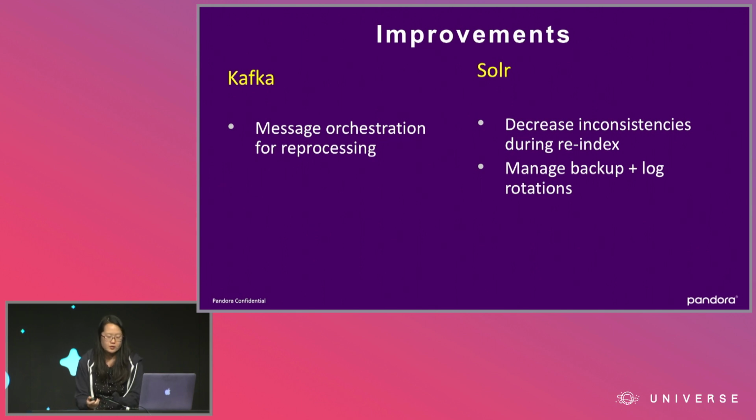For Solr, we decreased inconsistencies during reindexing. The reason why a reindex happens is because either we are adding or changing fields in the schema, or there is some mass update from an upstream system like ingestion, and this causes our search system to be inconsistent during a certain period of time. So we have implemented a manual fix to force update documents as a temporary stopgap, but there could be more done.